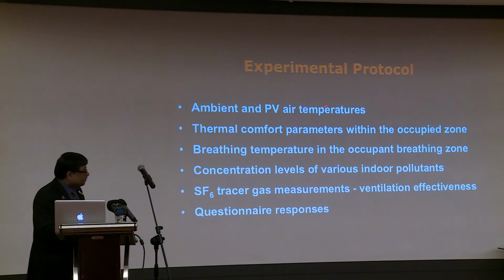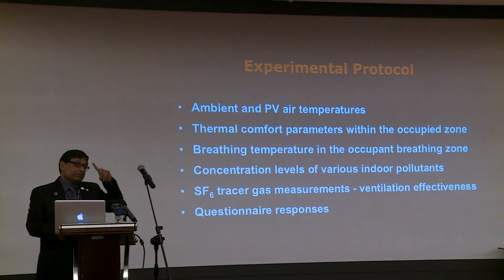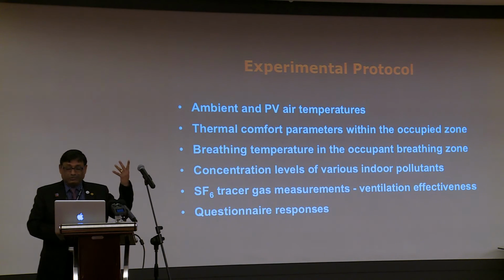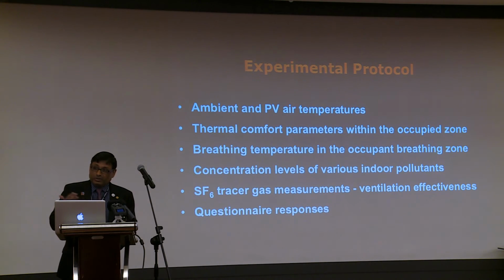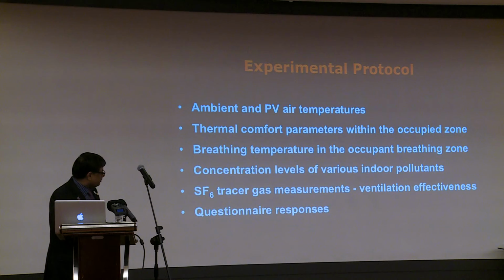Ambient and PV air temperatures, in other words, the temperature coming from the background system for cooling, and the one that's coming from the PV system. Thermal comfort parameters: we measure the breathing temperature in the occupant breathing zone. Concentration levels of various pollutants, important to ensure that the pollutant levels in the indoor space are within reasonable limits. And of course, we use tracer gas measurements to measure the ventilation effectiveness.